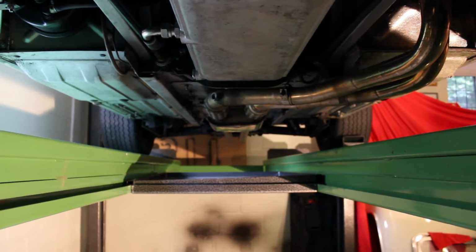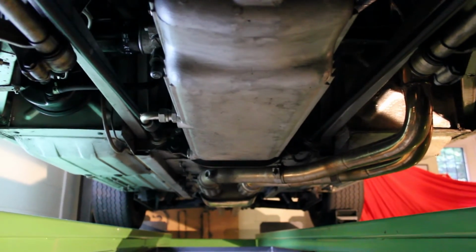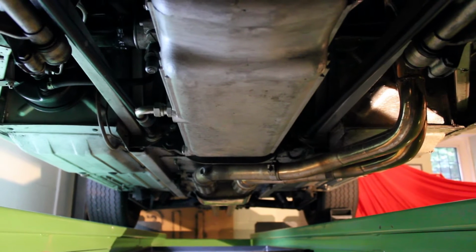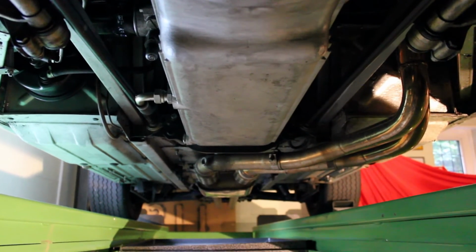And like I said, the rear brakes are not working. So I'm going to have a quick look over the system now and see what needs doing, because most of it you can't access from the top, so it's much easier to get under the car like this and have a look at it. I'll take you down the length of the car quickly now.